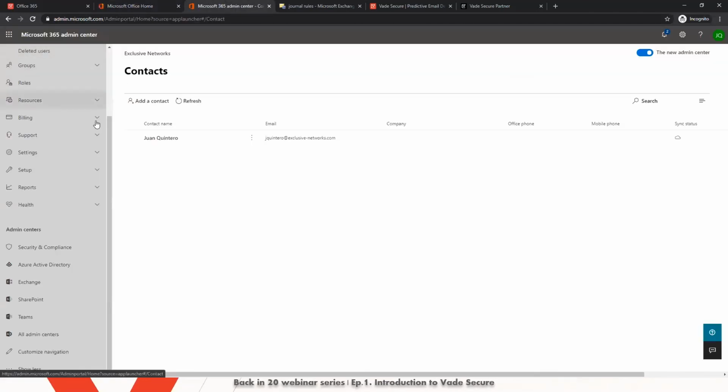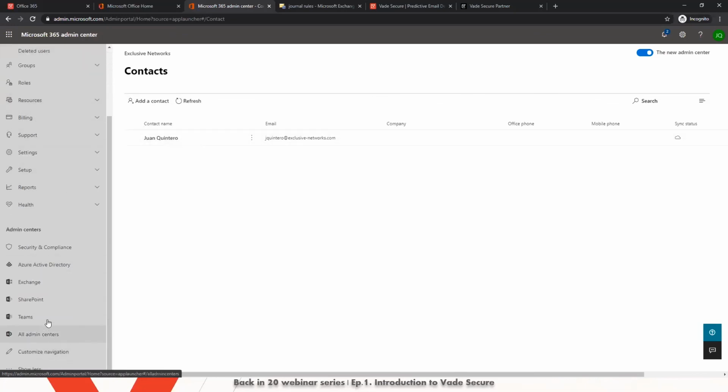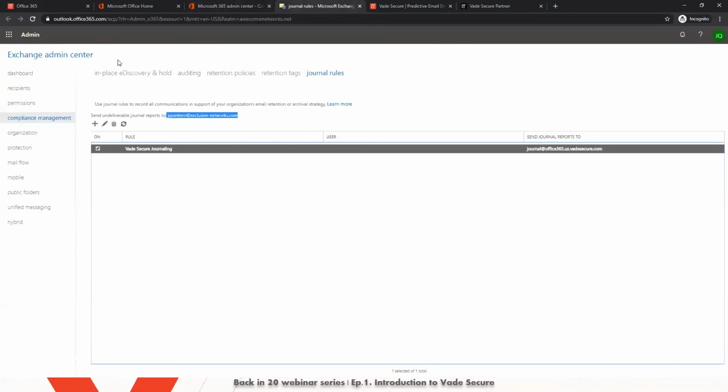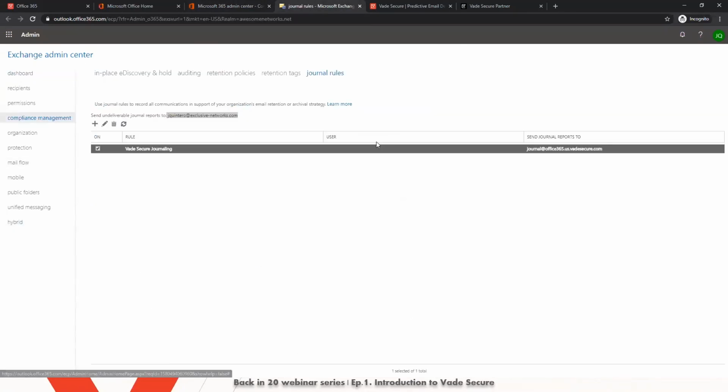Under admin, one of the very important first things that you need to do under users, you're gonna need to add a contact that is outside of the protected mailbox address. And I'm gonna show you why we need that. But make sure you do that first, okay? So once you do that, within admin, you're gonna go to Exchange, and Exchange is gonna take you here. And then from here, you're gonna go to Journal Rules.